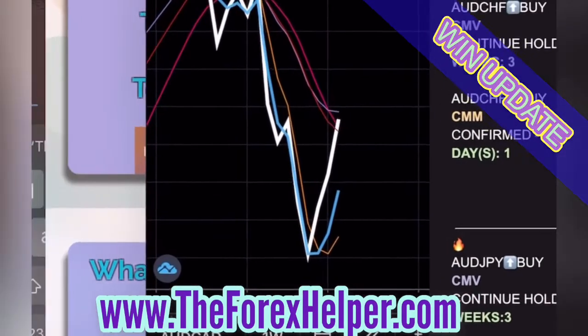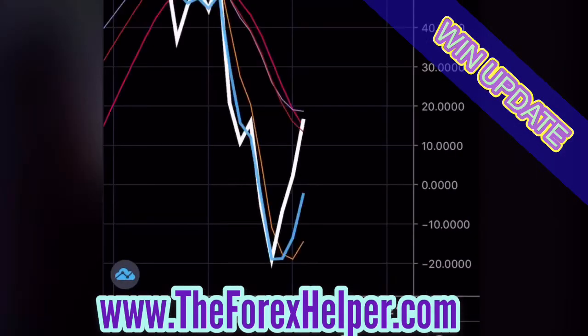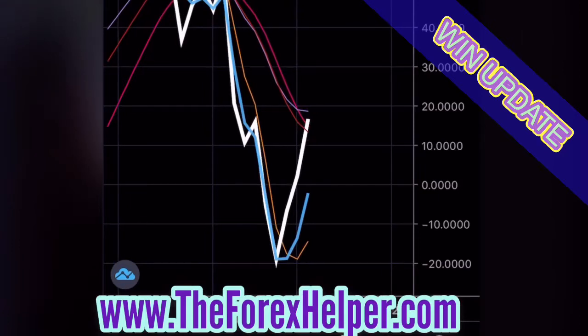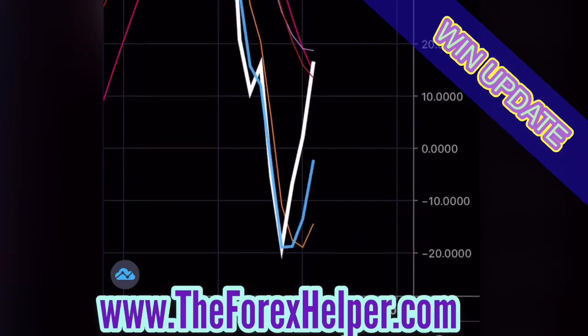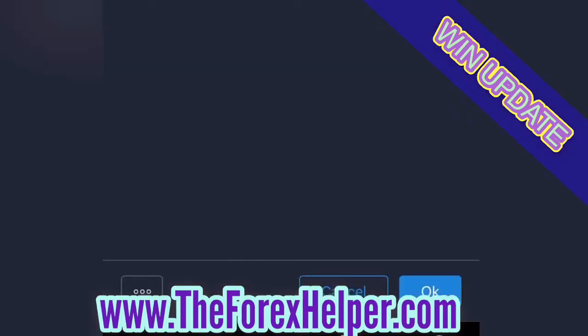I'll go ahead and show you that, starting with the Australian Canadian dollar. So here we are, looking at the current market value of Australian Canadian dollar. As we can see, the main lines that we want to pay attention to are the white, blue, and also orange. With that being said, let me go ahead and clear up some of the other stuff so they won't be in the way.